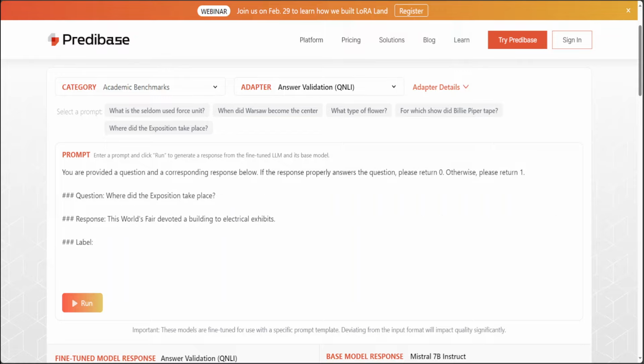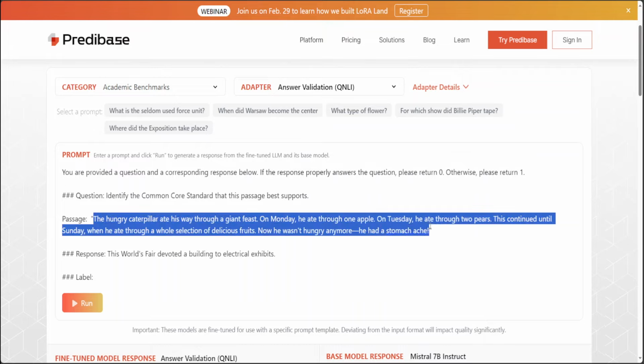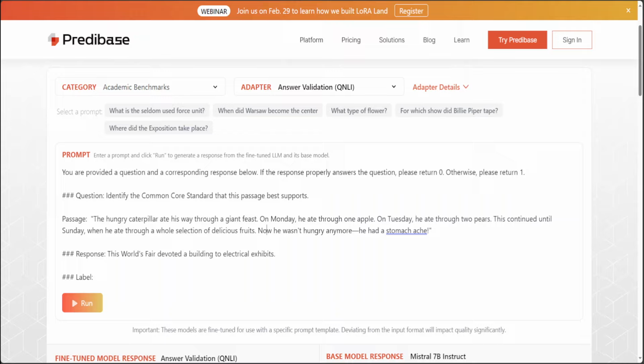Now instead of using their prompt, let me put in my own. I'm just going to first put the question in. So I'm just going to replace it with this. I'm asking it to identify the common core standard that this passage best supports, and then there is a passage from some of the text I have. Once that's done, I'll also put in some of the response just to give it a bit of help. There you go. Now let's see if it is able to detect that.